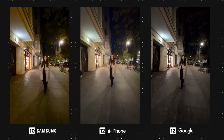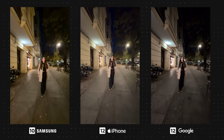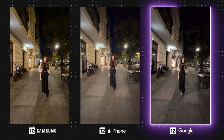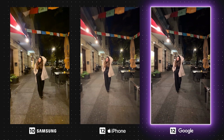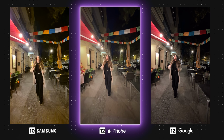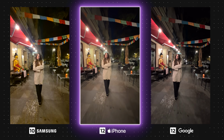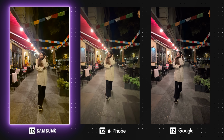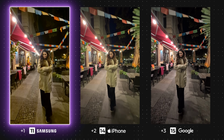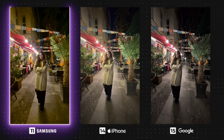Switching to the ultra-wide lens brings interesting results. The most true-to-life video comes from the Pixel, which captures the scene's darkness accurately and maintains consistent exposure. The iPhone, although it captures more sky detail, lacks overall contrast. Last is the Samsung, which struggles with exposure and introduces strong green undertones in the shadows.